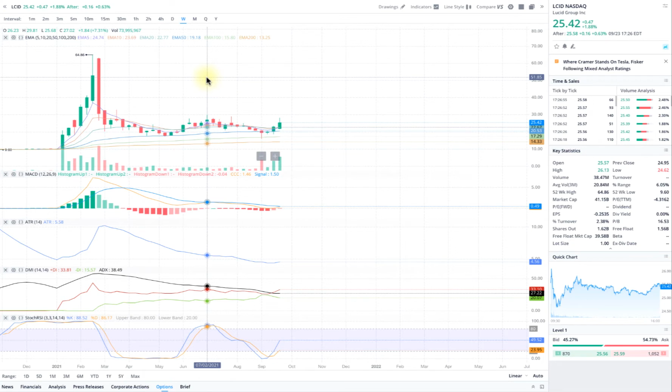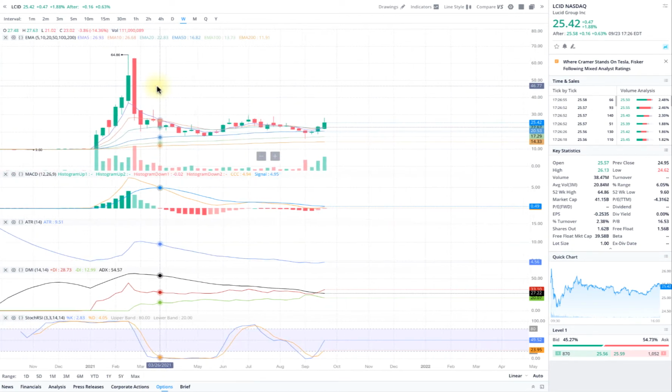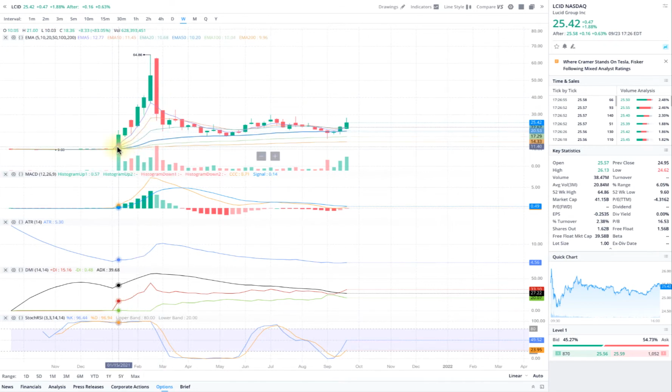As always, we start off on the weekly, and what can we say about the weekly? Well, we can't say much because the stock's only been trading for less than a year. Materially, we had the big move higher, huge collapse, and it's been trading sideways for a long time. Can't really say much on the weekly, so let's just go right into the daily.